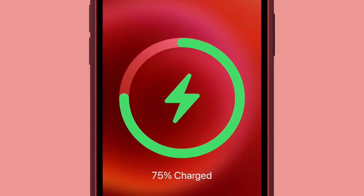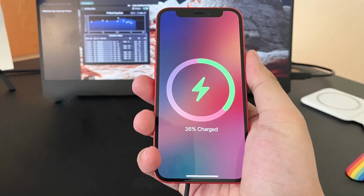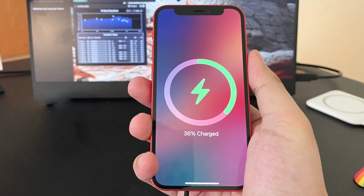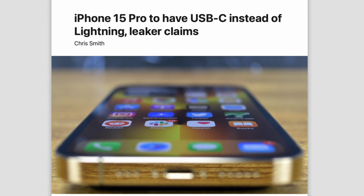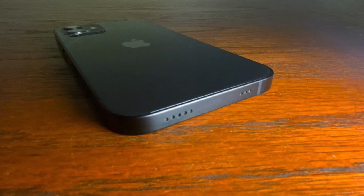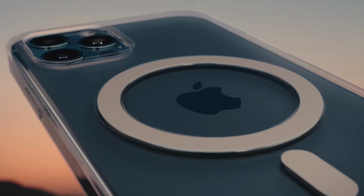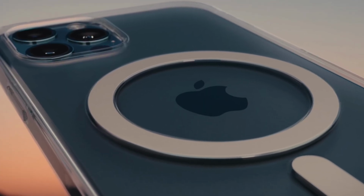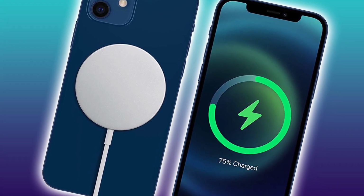And regarding MagSafe, one CTF Play says, colors for the MagSafe puck are cool, but he wants to see charging get faster with MagSafe and also have data transfer. Now, data transfer I don't see happening because the portless iPhone rumors are dead. Apple is clearly being forced to use a Type-C port instead, and so I don't see Apple ever giving us a portless iPhone. And well, without Apple going portless, there really is no point giving MagSafe data transfer abilities, since this will primarily stay as an accessory to the iPhone and not the main way of charging the device or of course transferring data from it.